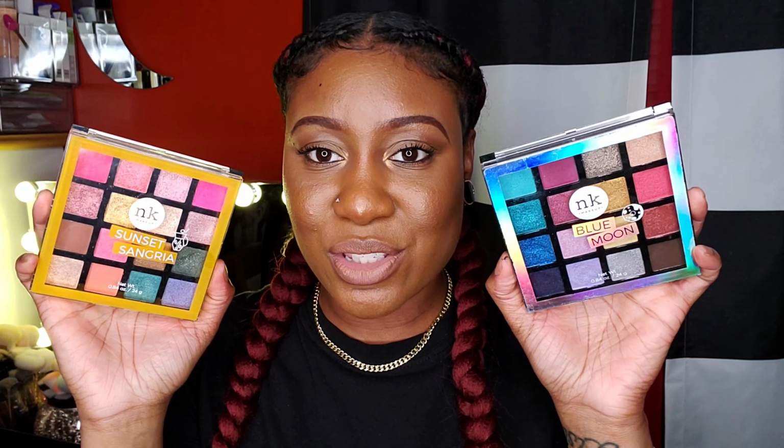All right, these next two palettes, I really love this packaging. I hope they do this packaging again. This is the Blue Moon palette. This one is my favorite because I love this whole entire row right here. I will swatch it. So pretty.